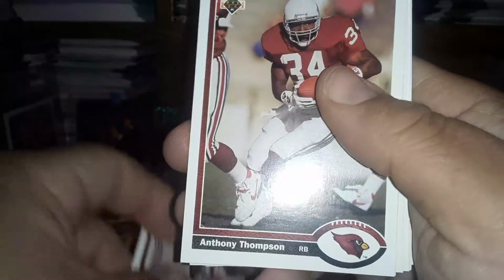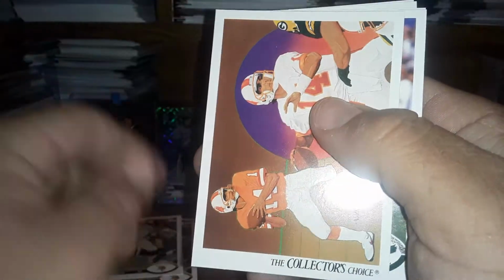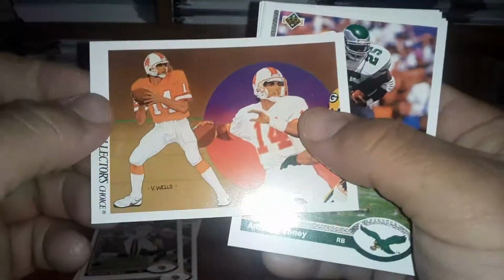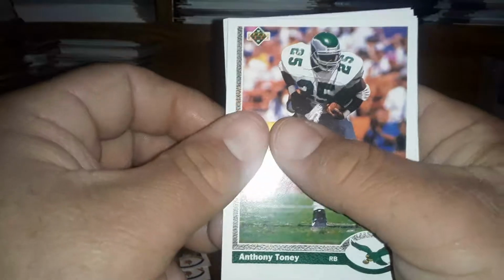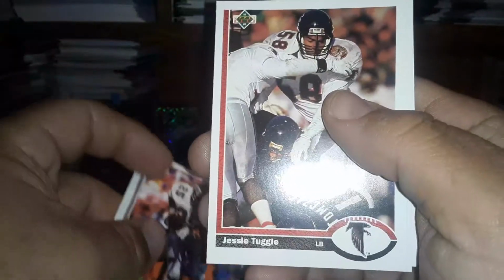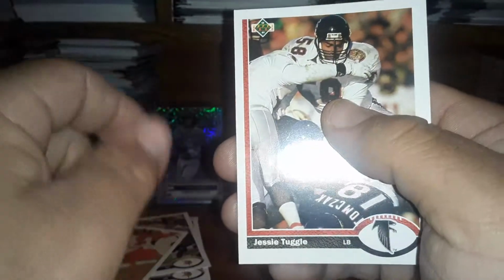We got Anthony Thomason, Pat Terrell, that's a Vinny Testaverde right there. You don't believe me? It's right there. And we got Anthony Toney, Jesse Tuggle, John Taylor, Jesse Tuggle, and David Treadwell.